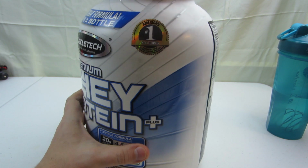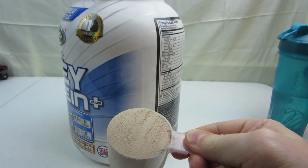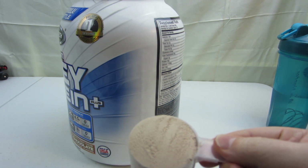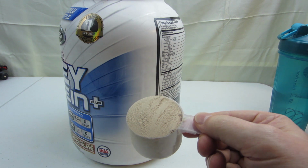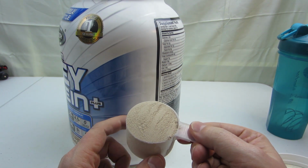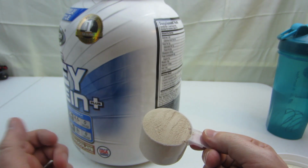Why don't I open this up and show you what the powder looks like. So here you go. It looks pretty fluffy. Compared to some of the others, it actually looks a little more crystalline, depending on how well the focus works on the camera here. Another thing that I've found with this particular blend is that it is hydrophobic, so it doesn't want to mix with water real well, strangely enough.